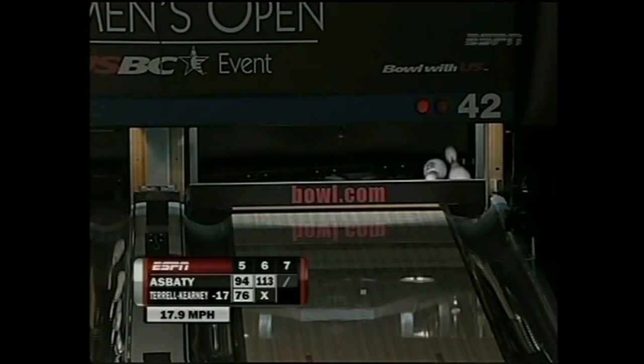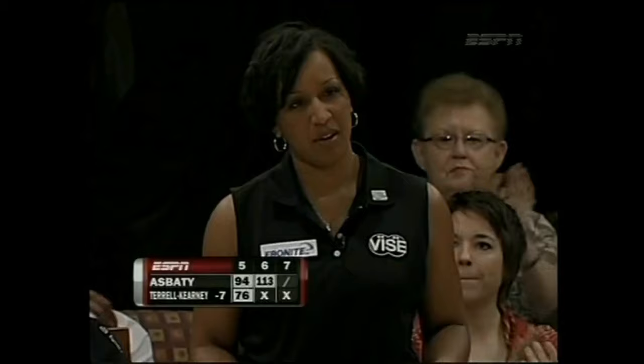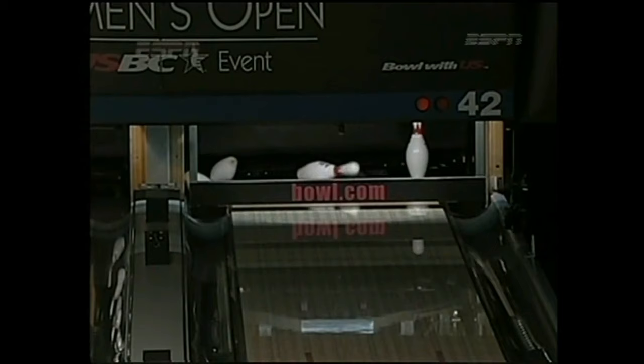A little help for Terrell. Terrell down by only seven pins, and that ball rolled 17.9. That was the fastest ball she's thrown. With so many past and present members of Team USA, as we see this ripping shot, taking out the head pin. She reacts. Well, she loved it. And you know her husband loved it as well. That was a great shot, a great break. And, you know, Terrell Kearney was kind of due a good break. She hasn't really had much going her way this game, but has a chance in the eighth frame to take the lead.